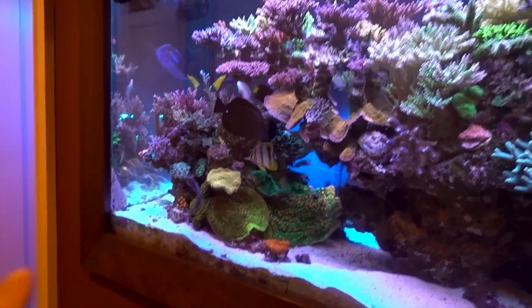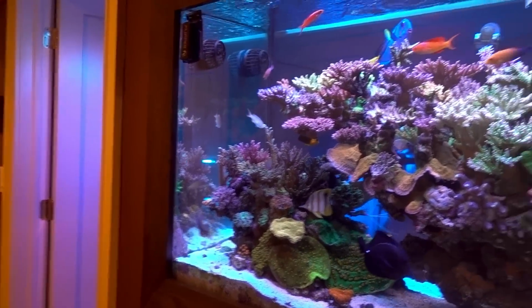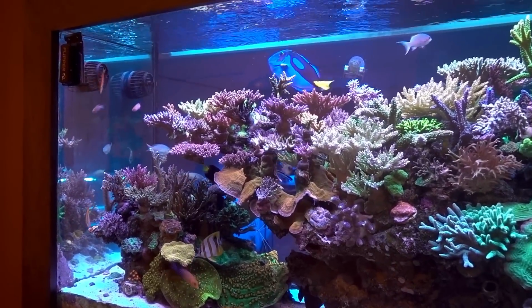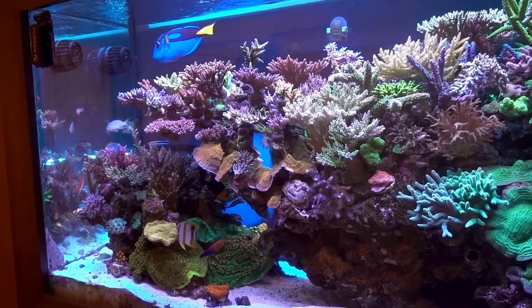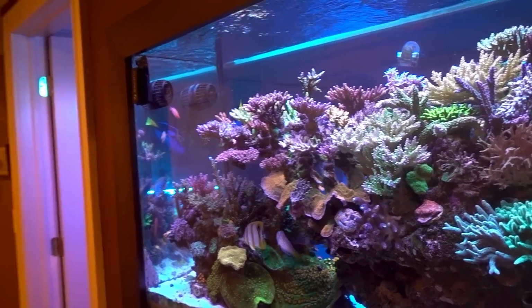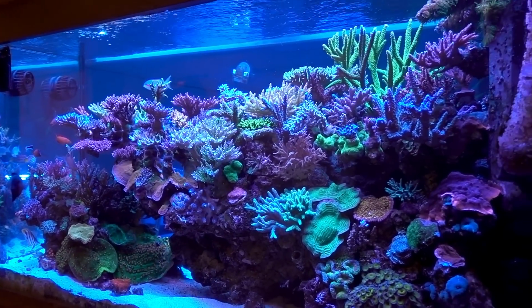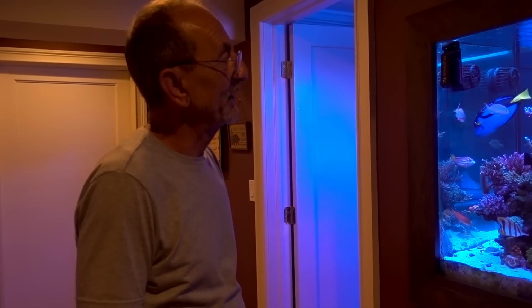Well, how much time do you spend on maintenance on this tank every week or, let's say, month? Saturday or Sunday, when I'm not working, I spend a good most of the day down here. It's cleaning the glass or scraping algae and things like that, or moving things around. I enjoy it. It's my therapy.